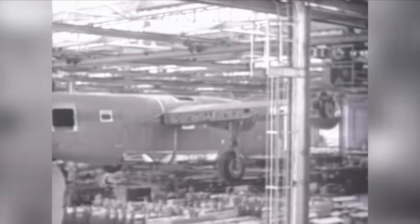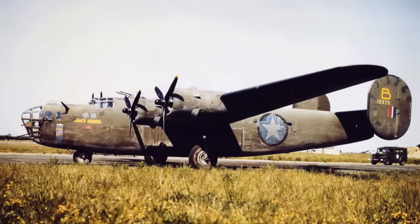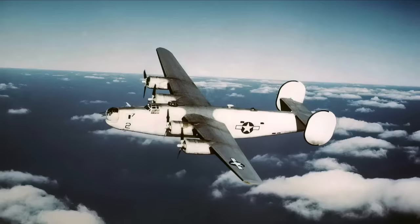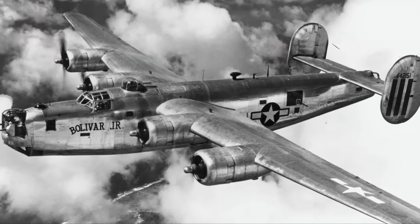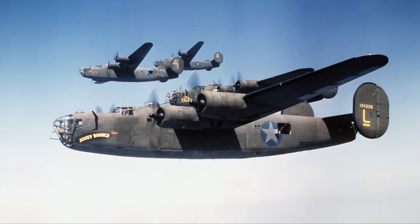Interestingly, the legend of the PBY Catalina can be found in another great aircraft. The B-24 Liberator sits in the shadow of the most famous bomber, the B-17 Flying Fortress. However, in the beginning of the war, it was the most influential bomber and was manufactured in great numbers.